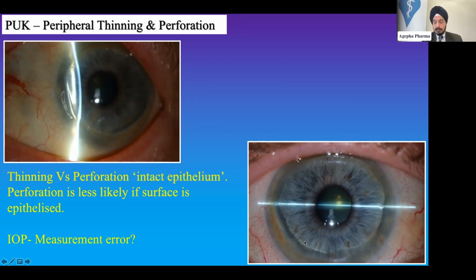You can imagine an extremely thin cornea over here, and you're trying to flatten the center, and some of the pressure will be taken by the thin cornea. Will you get an accurate reading or not? I don't know, but I suspect not.